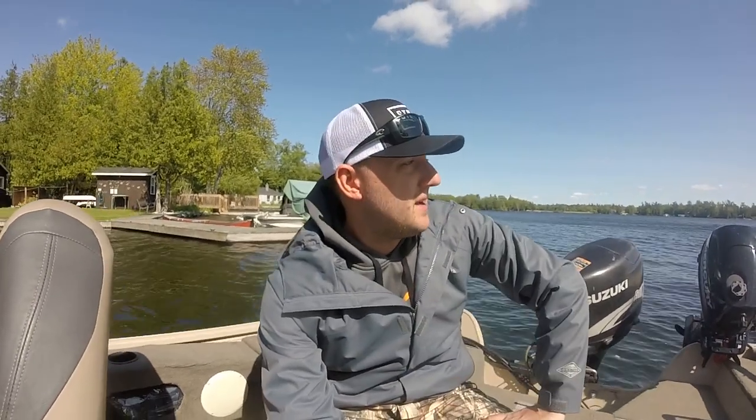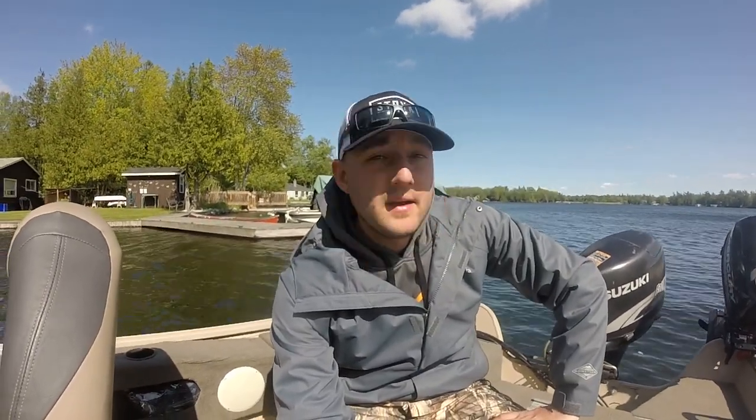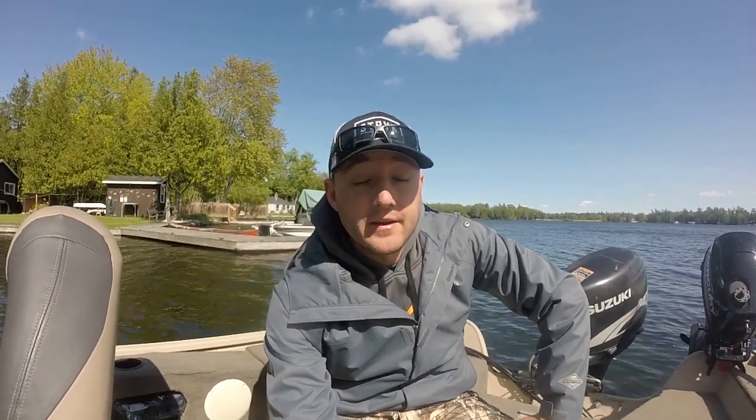Where I caught the bigger one last night was just over here, so not too far away. I can use a kicker if I have to. But I thought I'd show you the baits I was using yesterday, the baits that seemed to get it done for me.